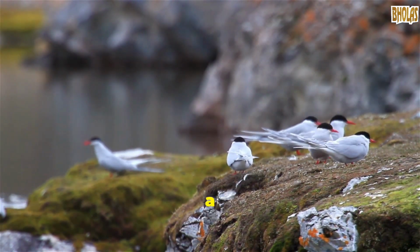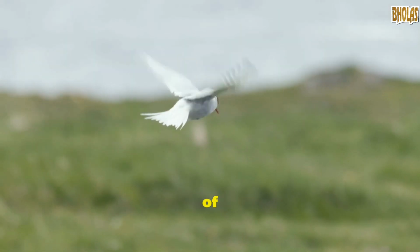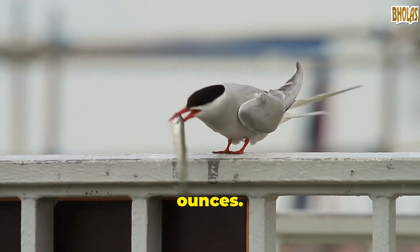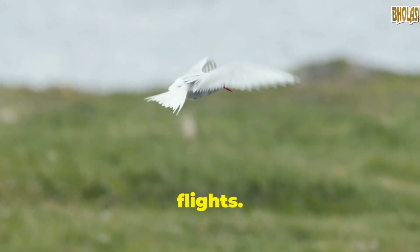The Arctic tern is a small bird. It is about 14 inches long. It has a wingspan of about 30 inches. The Arctic tern is a lightweight bird. It only weighs about 4 ounces. Its lightweight body is perfectly adapted for its long flights.